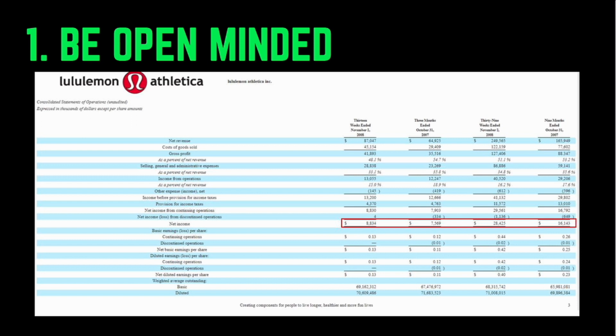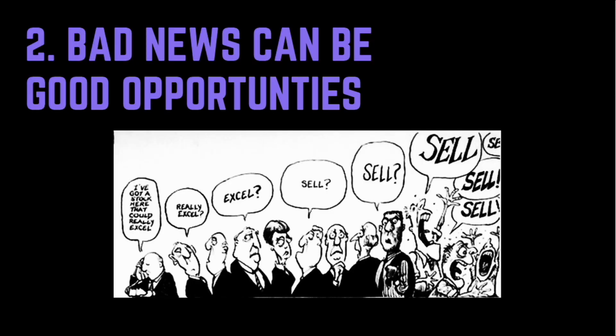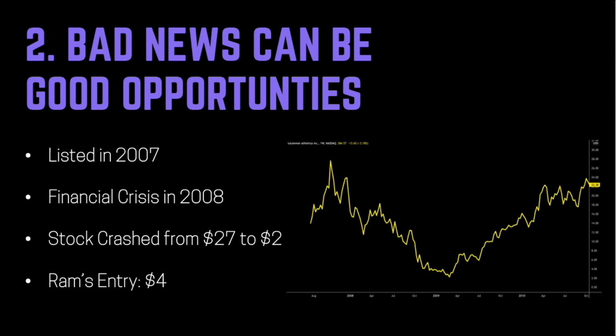The second secret is that bad news can be good opportunities. Investors can talk about a company's intrinsic value, but when the market crashes, fear takes over and everyone seems to overlook the long-term perspective and factors that may even be considered common sense. For instance, Lululemon got listed in 2007, and right afterwards, the financial crisis of 2008 broke out and the stock crashed from $27 to $2.